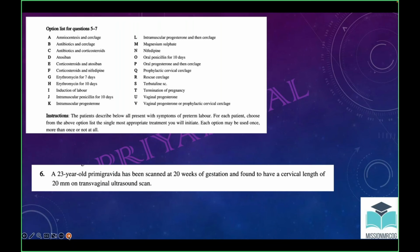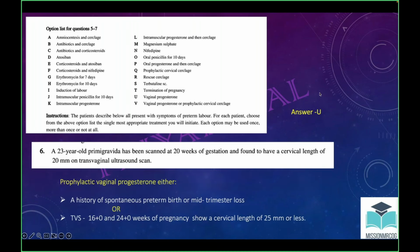Prophylactic progesterone, if only one thing, patient has got a history of previous loss or TVS shows less than 20. So now you have to understand, when the two factors were there, we were offering two options. Either of that the patient can choose. If only one risk factor, then we are offering only vaginal progesterone.